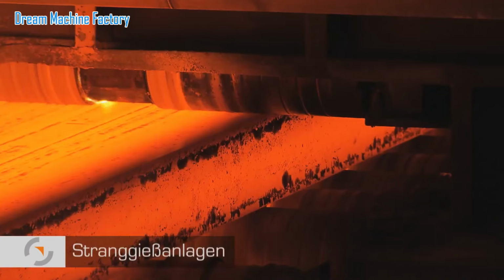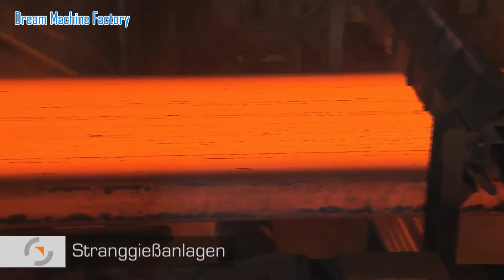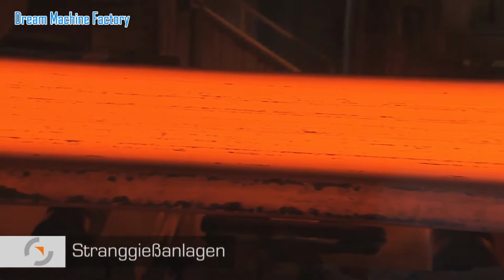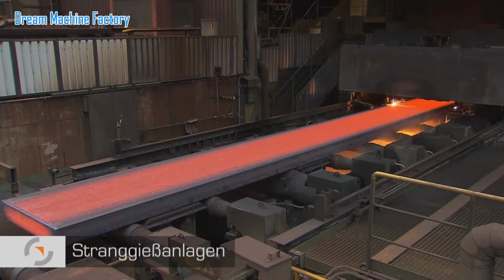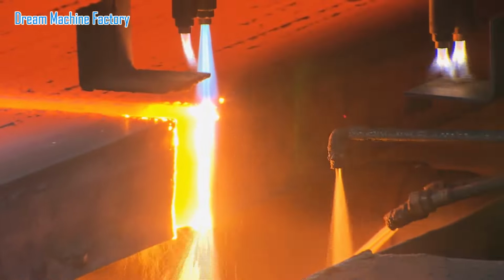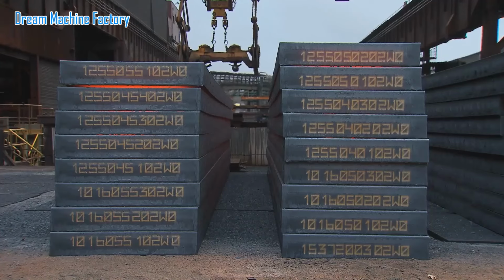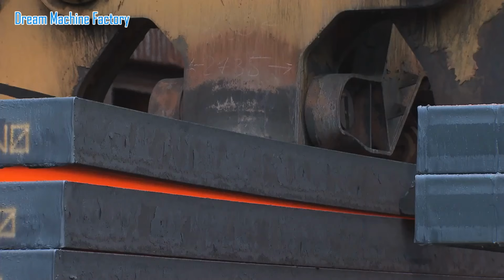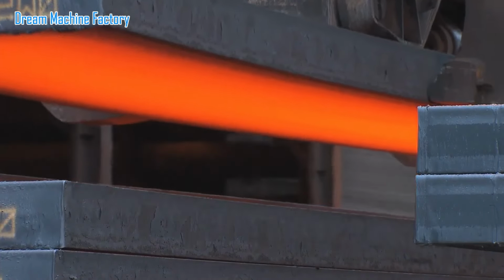Continuous casting plants are essential for transforming molten steel into solid semi-finished products, such as slabs or blooms. In this process, liquid steel from the ladle is poured into a tundish and then fed into a water-cooled copper mold. As the steel solidifies, it forms a strand with a thin outer shell while the interior remains molten. The strand is continuously withdrawn, cut into transportable slabs, and prepared for further rolling processes.